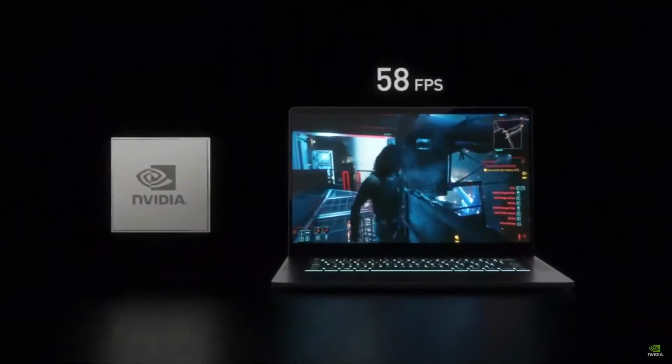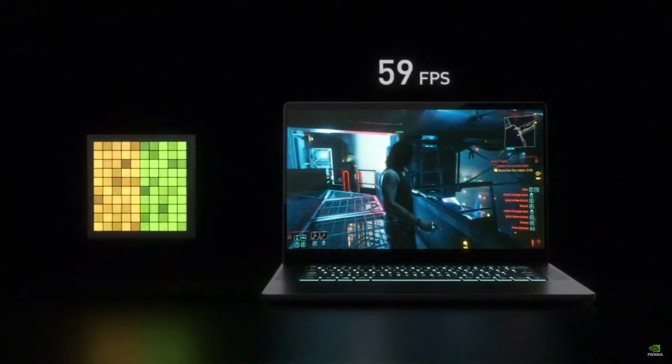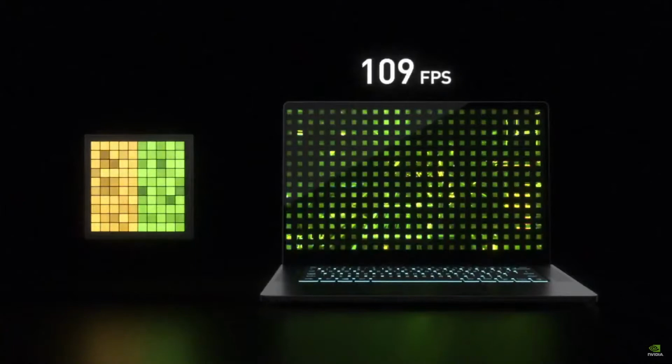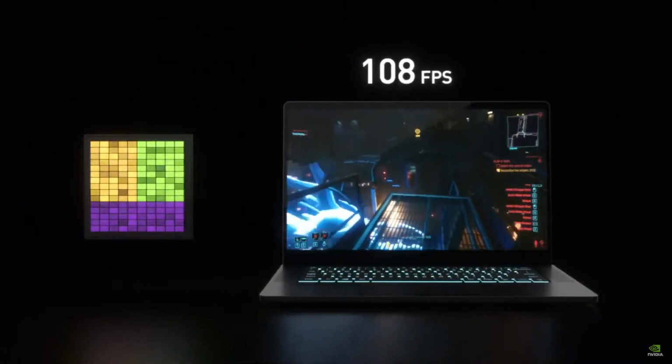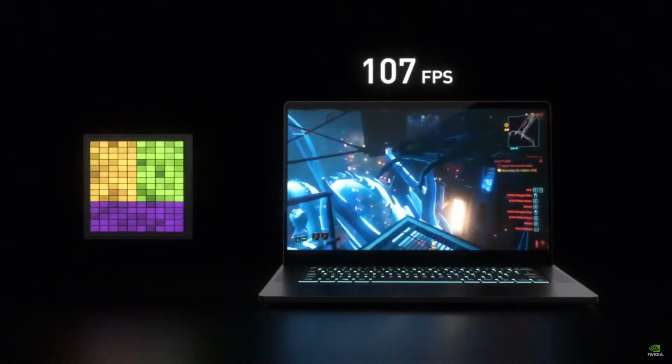Finally, DLSS is a breakthrough for gaming laptops. It uses AI and RTX tensor cores to deliver up to 2x the performance in the same power. A GPU needs to calculate almost 4 million pixels for a single 1440p frame. DLSS requires only a fraction of the pixels, which improves efficiency and increases performance. It also delivers more battery life when you are gaming on the go.